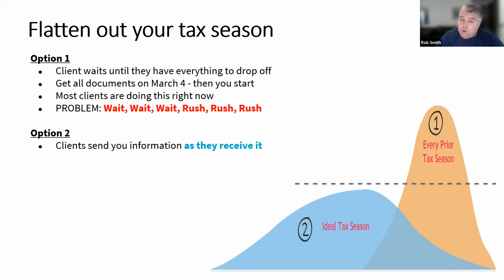Remember the gentleman I said before, he was able to step in 3 days later and step right back into it. So what we're doing is we're going to stretch all the work out, whether through other people or just yourself, and be able to flatten out tax season. So we're not all crammed into the last month and waiting for everything to work. Okay. That's the key.